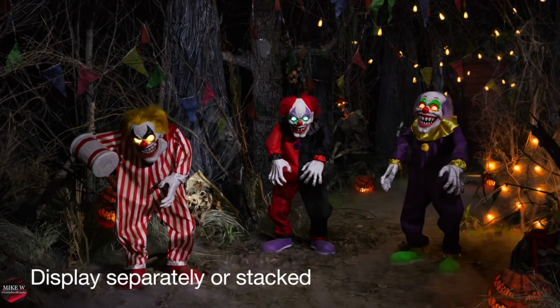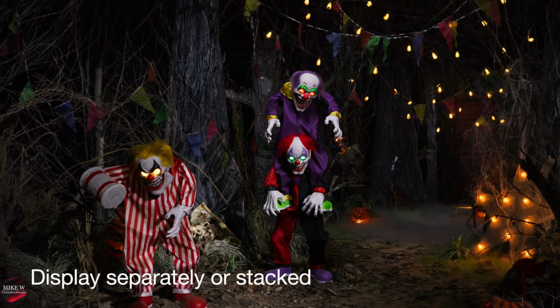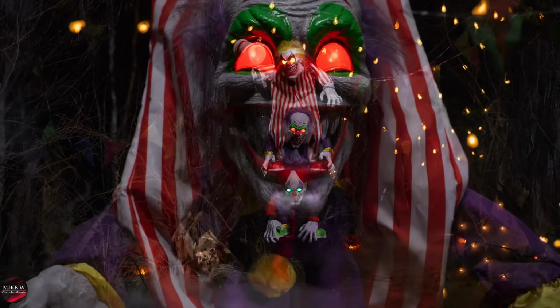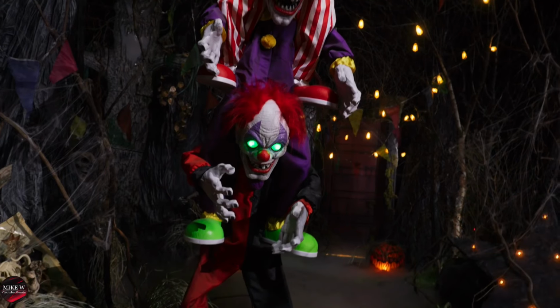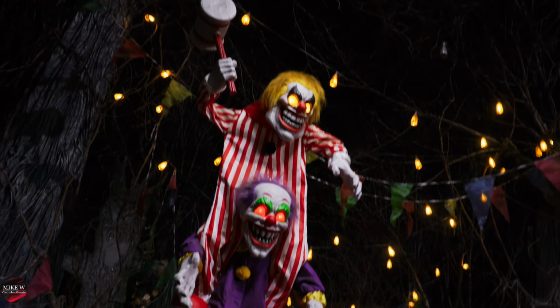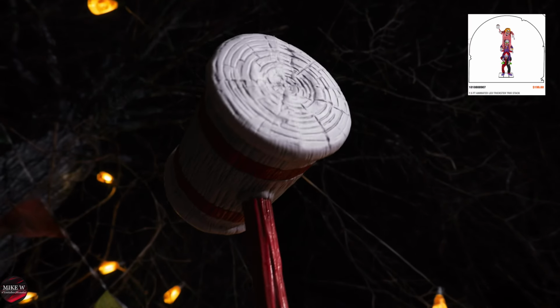Display each fearsome fool separately for a carnival of coverage, or stack them up high, one on top of the other, for maximum madness. However you handle this handful, you'd better give them what they want, or they'll make sure your Fright Night is an absolute smash!